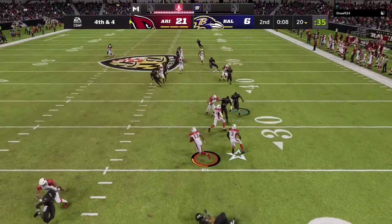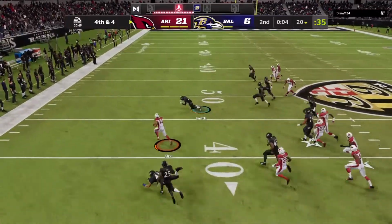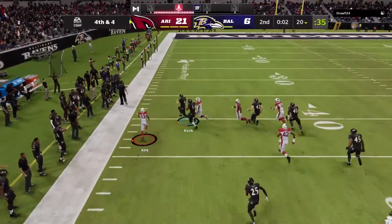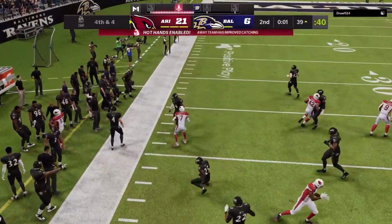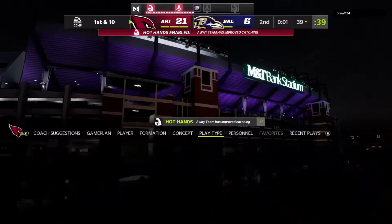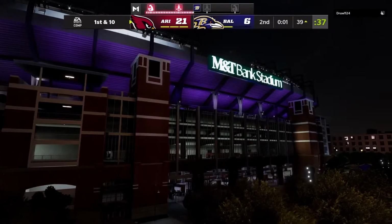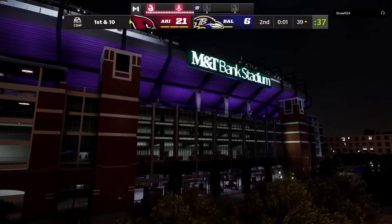Kirk now, the return man. And he's going to be out of bounds, but not before he takes it inside the 40. A tremendous return there, 39 yards. And there'll be time for maybe one final play before halftime.